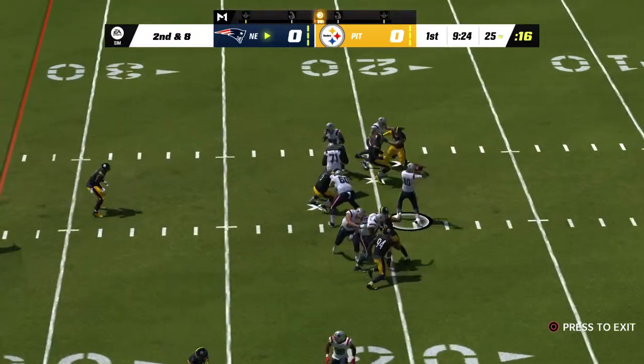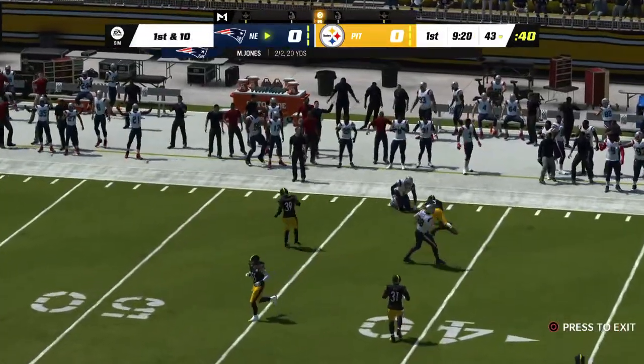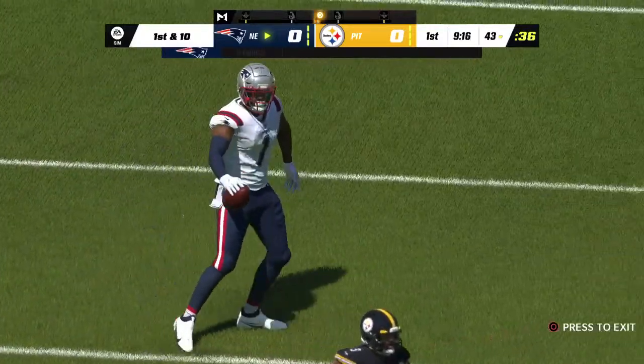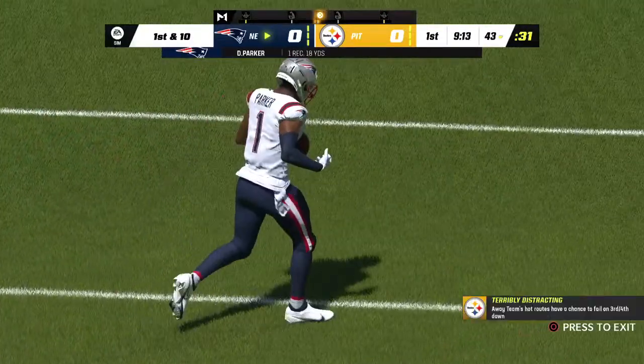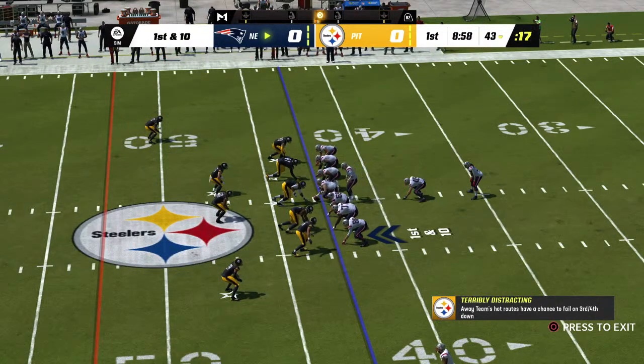Throwing Jones. Got a man open. That's Devontae Parker, complete. And they get him down, but not before he takes it across the 40-yard line. 18 big yards on that one, and a New England first down.